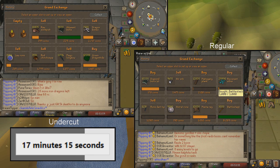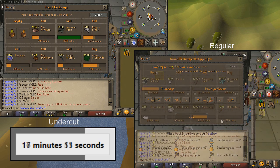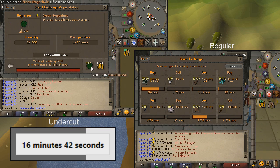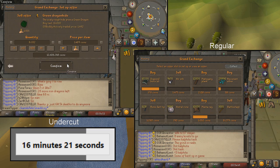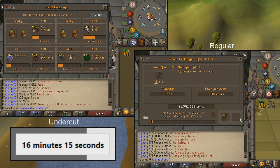Okay, so on the right account, we have all the battle staffs through. That took a surprising amount of time considering the item. We sold off all of the adamant bolts on the left account, and that is a very good margin. We're going to work on pulling some stuff out to sell now. We'll sell it for 1489. Everything else here is selling.